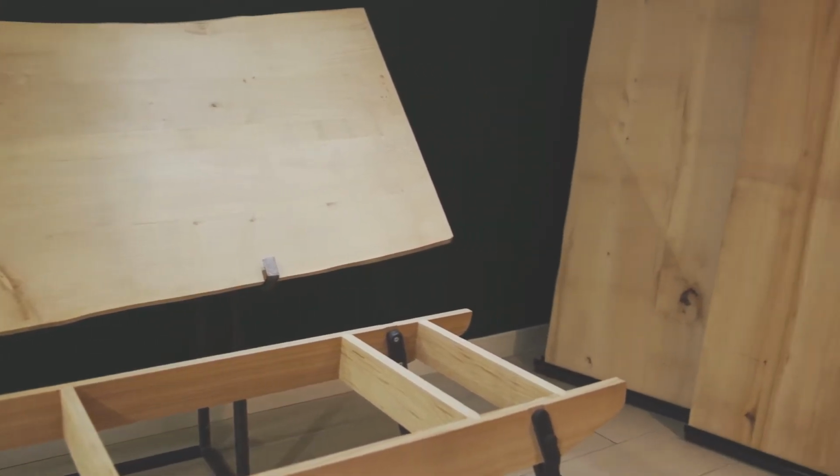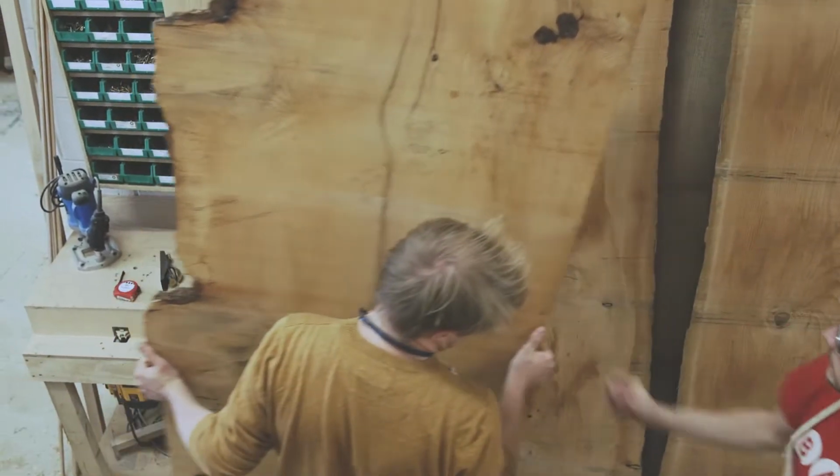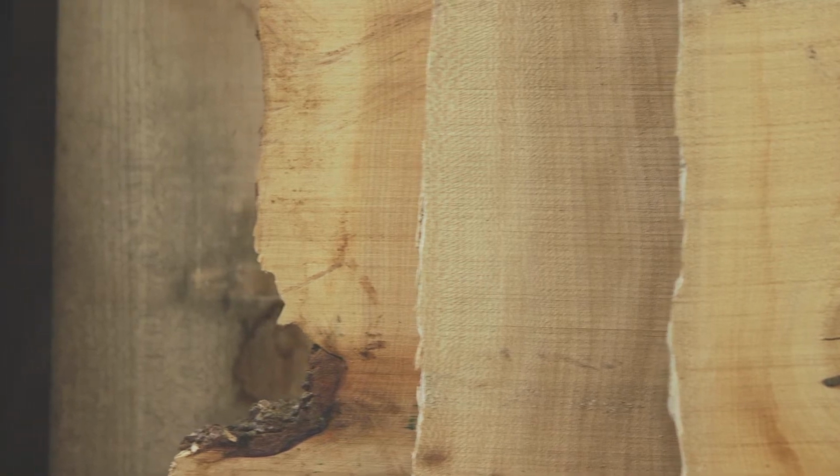And we're offering the tree to table with limed beech, sycamore, oak and ash. And so there's different species to look at. They all have different characteristics and different textures. It's going to be a great experience for customers to come in and select their own table, essentially.